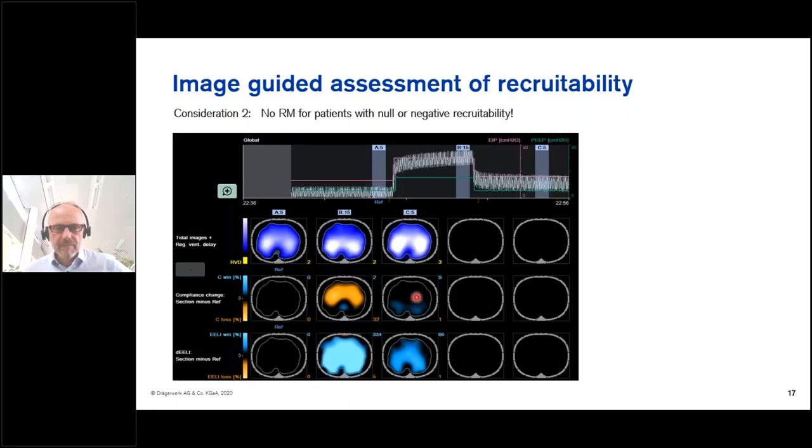Okay. So right here, we have already the first example, image-guided assessment. In this patient, for example, we have just applied a moderate increase of PEEP, and in other examples, you wouldn't need to increase the PEEP by 10 centimeters of water, like in this example. The clear signal would also already be given at a PEEP increase of 5. So that is all it takes, a temporal increase of the PEEP, let's say by 5 centimeters of water.